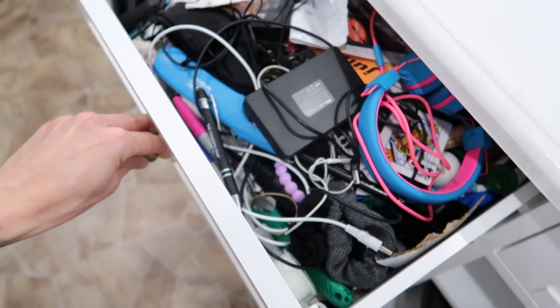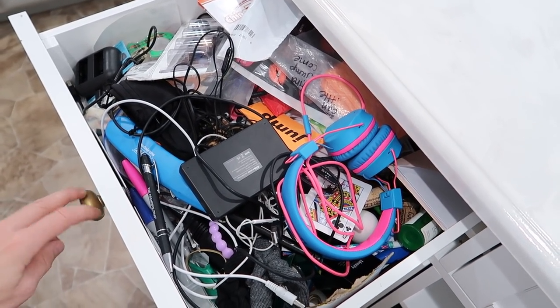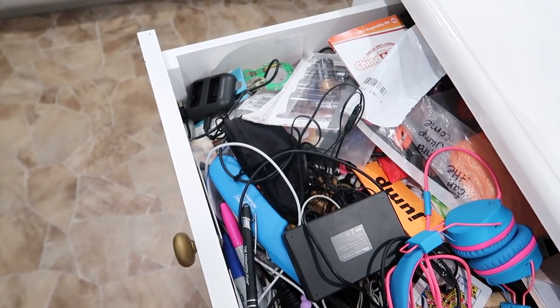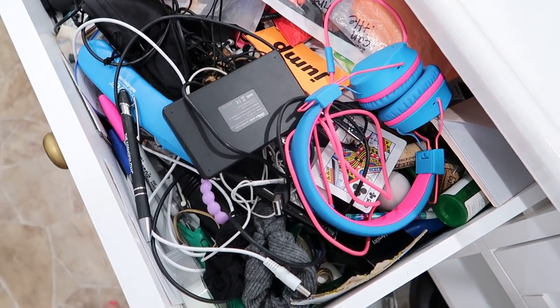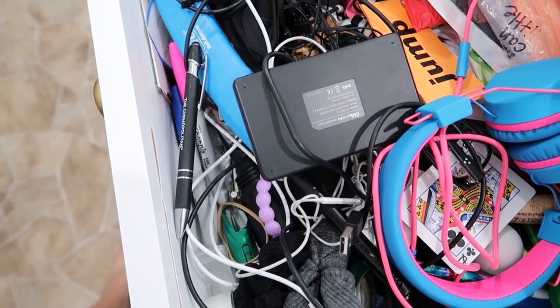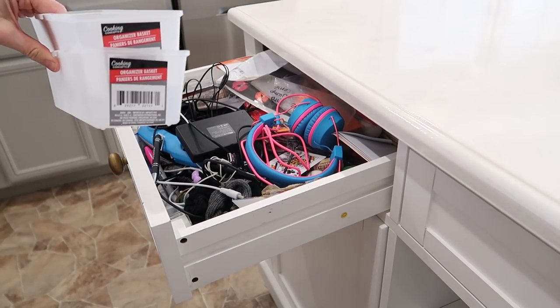This is like my dirty little secret. I keep this from you guys in every video. I never show it when I open it because it is such a disaster. I don't even know how we find anything in here because the only thing that you can really see are my daughter's headphones. It's just a jumbled mess. There is pretty much every sort of thing in here.